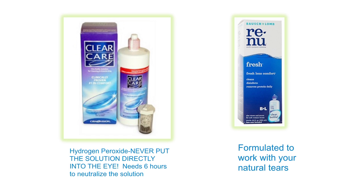And these are really good for patients who are really sensitive to preservatives. All the solutions I've talked about all have preservatives. Peroxide systems don't have preservatives. So if you're one of the patients that's more sensitive to any type of preservative, I would do the ClearCare.